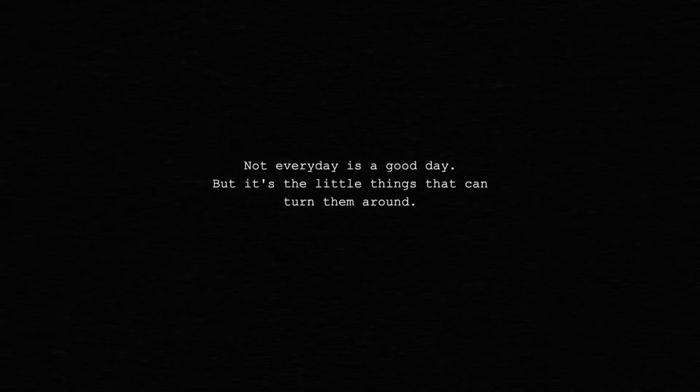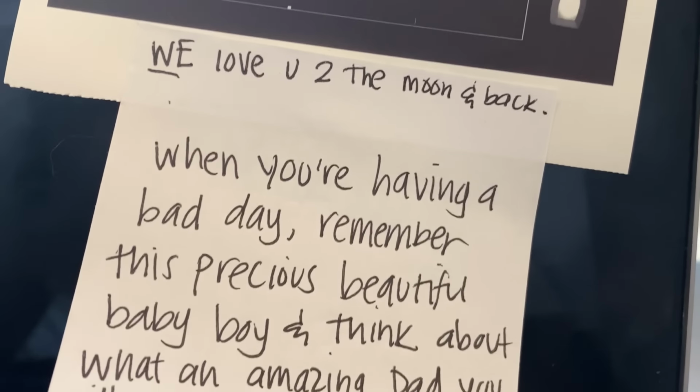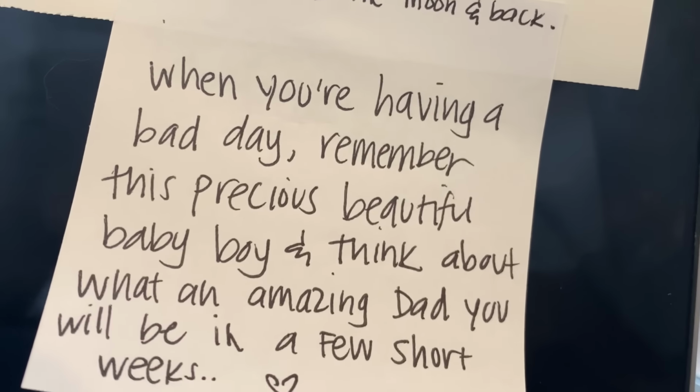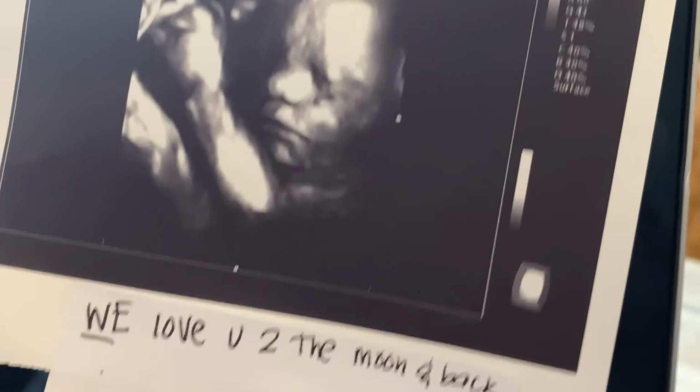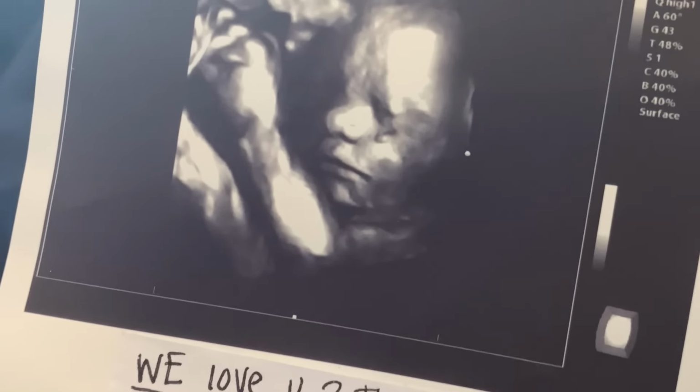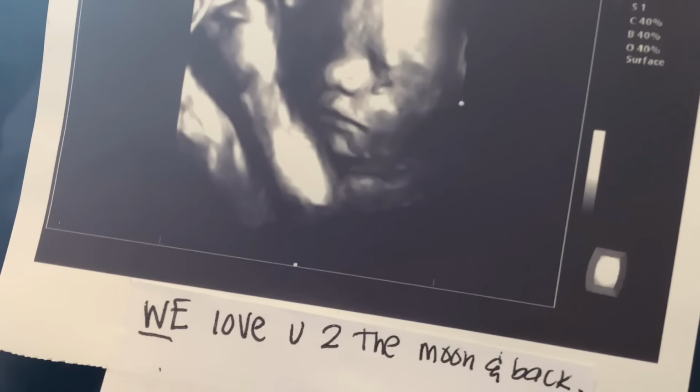So I just opened my computer and I just gotta show you. It's right here. It says, "We love you to the moon and back. When you're having a bad day, remember this precious, beautiful baby boy and think about what an amazing dad you will be in a few short weeks." Oh my god. Wow. Oh, day turned around.